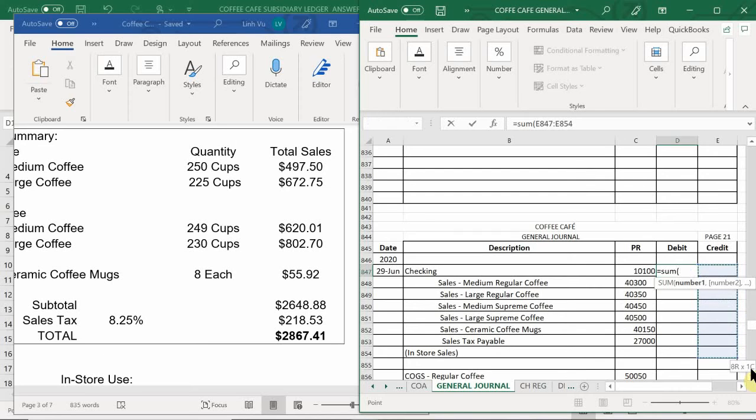Okay, so we have 497 and 50 cents for the regular medium. For the large, we have 672.75. Okay. For the medium supreme coffee, it is 620.01. Okay. For the large supreme coffee, it is 802.70. The ceramic sale, we have 55.92, and the sales tax is 218 and 53 cents.